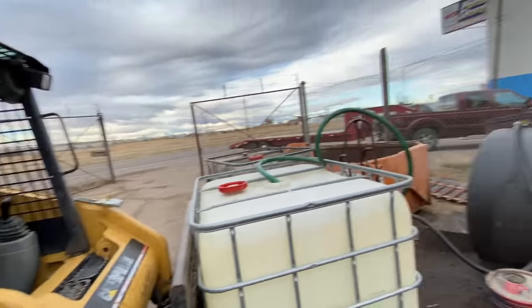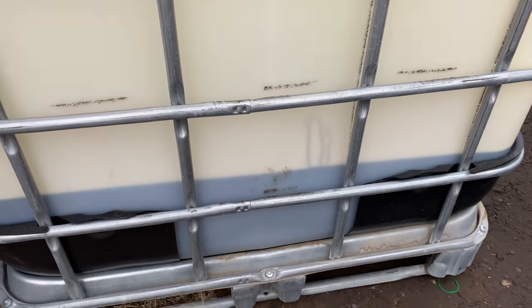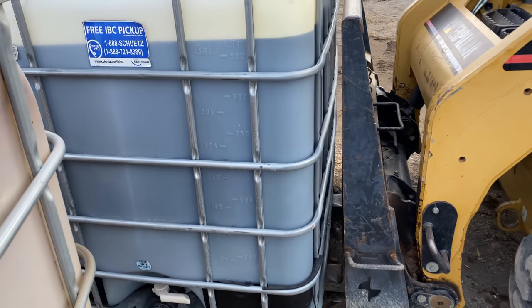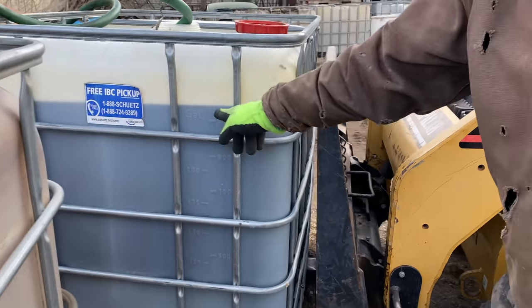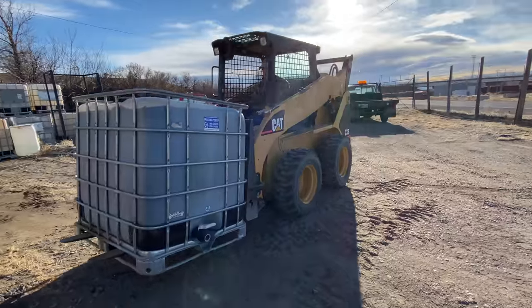And here's the sign up here. As you can see, the oil's starting to fill up a little bit more. And when this one's full, it'll be full all the way up to here. Now this is how full the shuttle is with oil. It's almost about 250 gallons. Now we've shut it off.